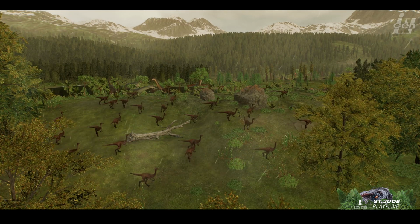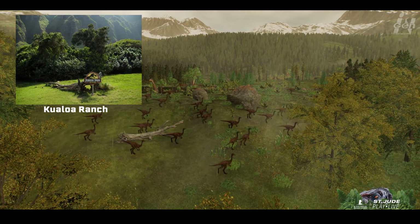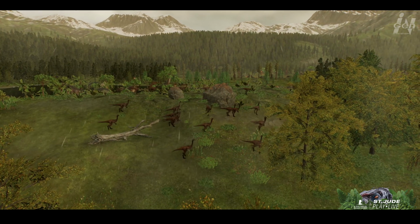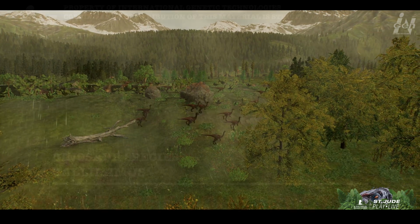The Gallimimus stampede itself, filmed at Kualoa Ranch, was made possible by ILM's groundbreaking work in CGI. This allowed the Gallimimus to move with unprecedented fluidity, proving that CGI could truly bring dinosaurs to life in ways never seen before.